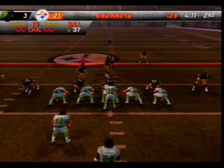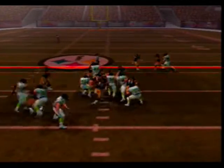Let's go, boys! All on us, y'all! We'll make a play!